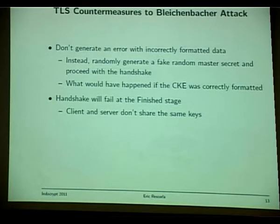Somewhat later, Klima showed that there's a timing channel problem as well. So this isn't a timing channel, this is a version channel. There's another way to get this wrong. And so there's a second set of band-aids you have to apply to fix a second channel Klima showed in '03. So we have a fix.